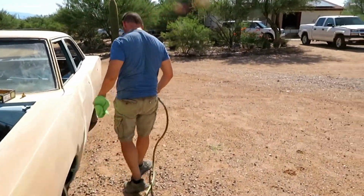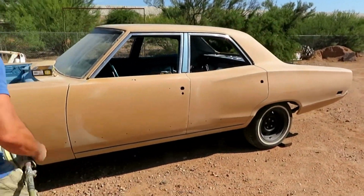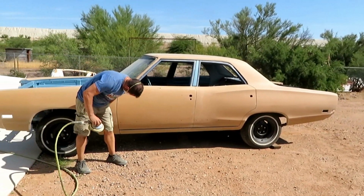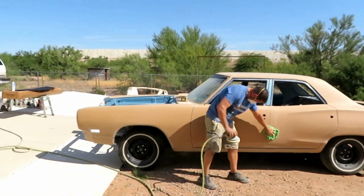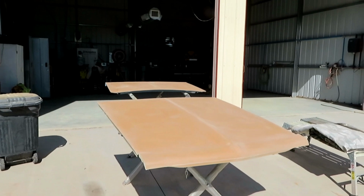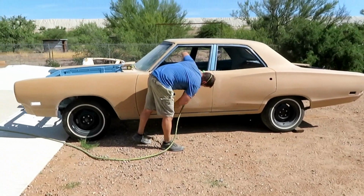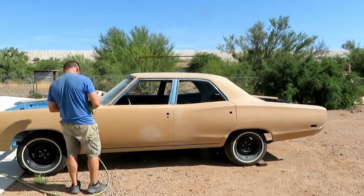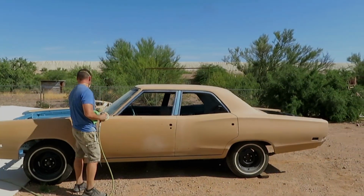Shannon's doing a final DA dual action sander on here, and it's kind of a finish sand before we start doing anything. It's possible the exterior of the hood and trunk right here could get painted body color today. Anyway, we've come a ways, and this is just kind of a midday thing. I think it's about 10 or 11, somewhere around there. But anyway, that's where we are right now. Beautiful day here in Green Valley, Arizona.